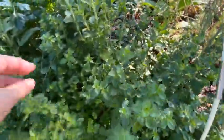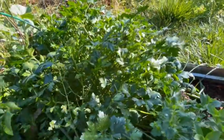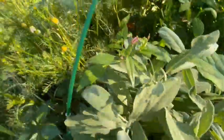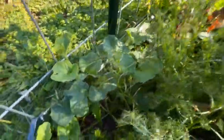Our oregano is going mad. It's just spreading like crazy. That's a weed. That is our parsley. Our sage is looking amazing. So is our chamomile. We've already harvested 2 out of this.